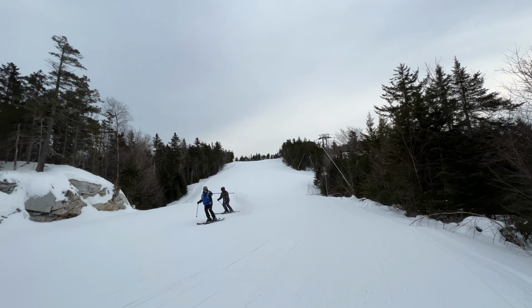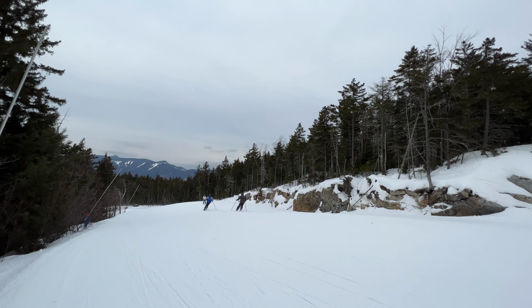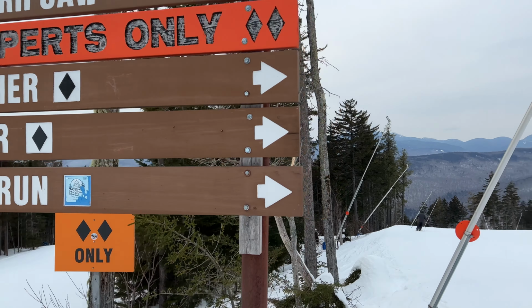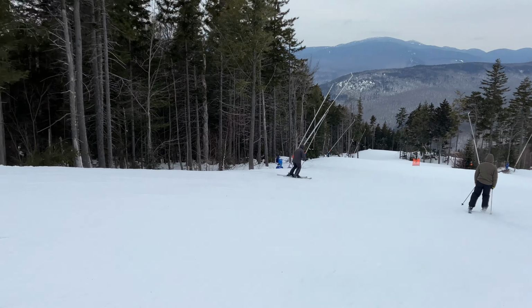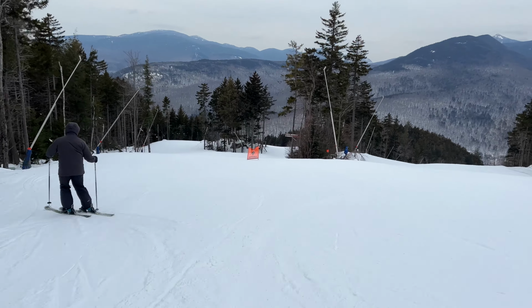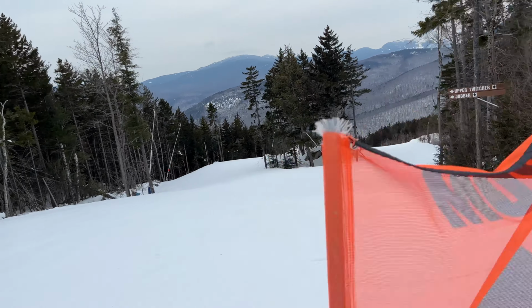Well, we had a great day at Loon Mountain, and to finish up the day, we headed over to South Peak. That's right, folks. This is an area that they've just invested a lot of time and money, added a big high-speed quad. You come over across from Loon Peak over to South Peak, and then you come down to that high speed. And you can get to that high speed from a different parking lot over there, too, which is nice.